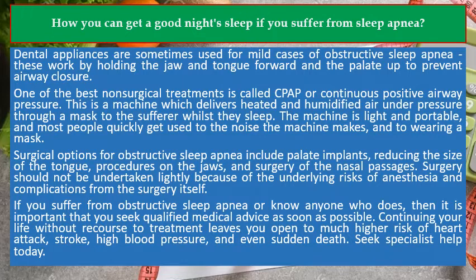If you suffer from obstructive sleep apnea or know anyone who does, then it is important that you seek qualified medical advice as soon as possible. Continuing your life without recourse to treatment leaves you open to much higher risk of heart attack, stroke, high blood pressure, and even sudden death. Seek specialist help today.